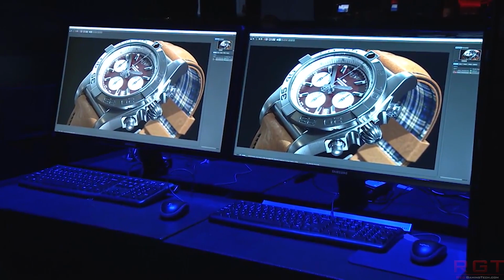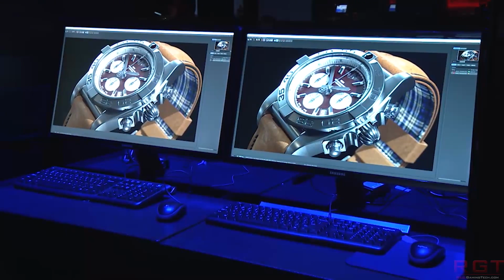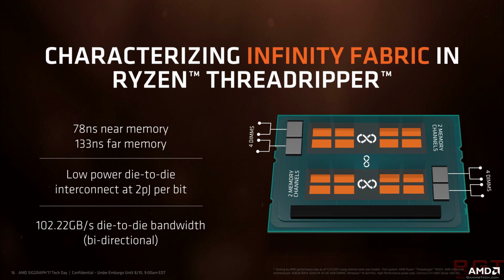Game mode is a bit different. It focuses on compatibility, so some games don't particularly like when you have a whole bunch of processor cores. They can be a bit weirded out. So what it does is disable SMT, simultaneous multi-threading, so you no longer have 32 threads; you would only have 16 threads, of course, if you have the 1950X. And it also does its damnedest to make sure that data and core-to-core latency are minimized.